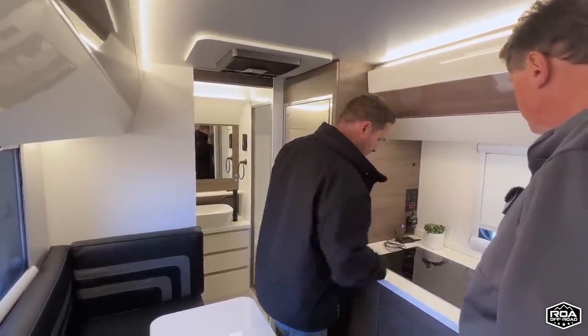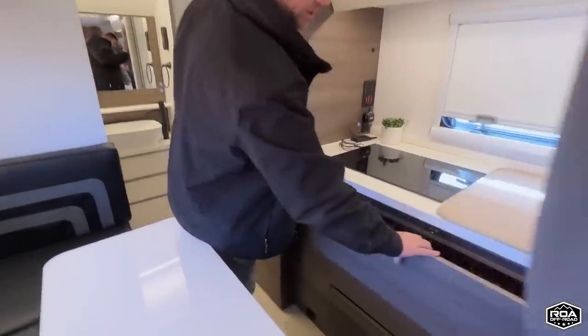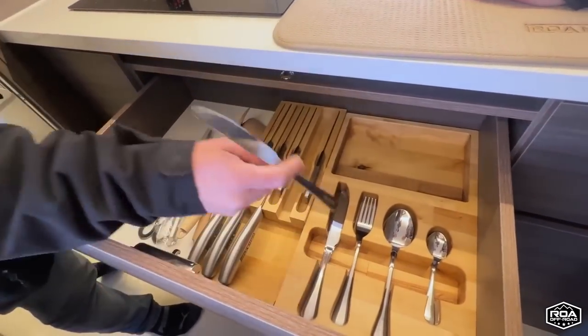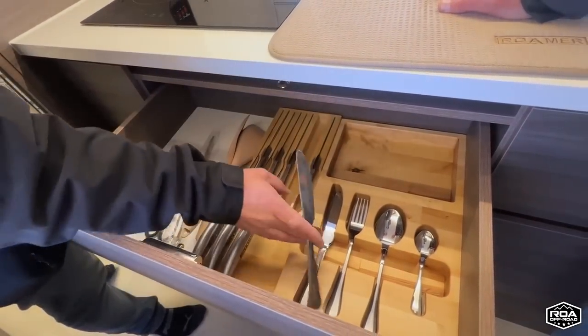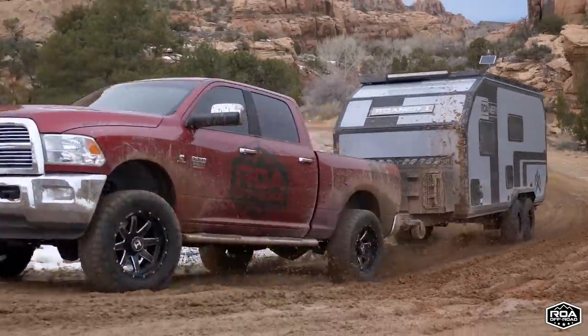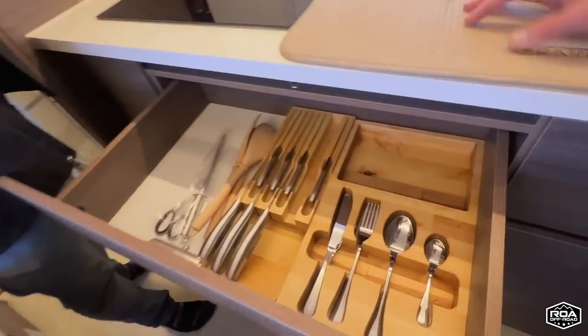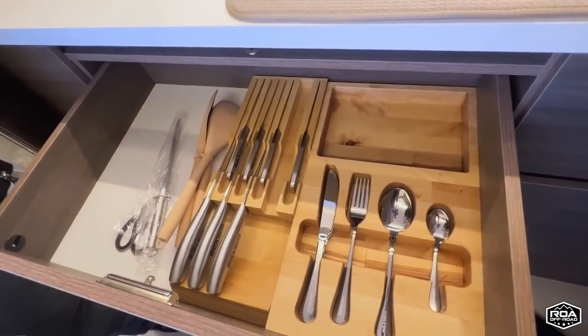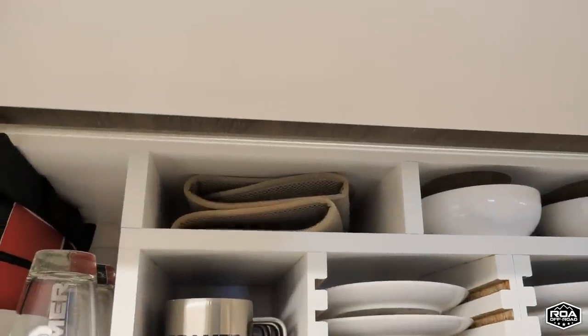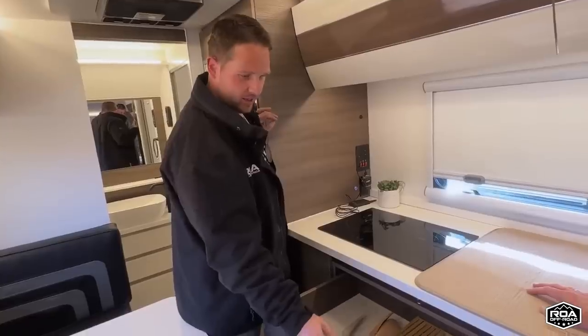And then down here, let me show you. We got our silverware set up. Wow, branded. That's pretty incredible. But we've been out off-roading in it, and the silverware was bouncing out of it because it was not deep enough. So we brought it back in and we said, let's make it deeper. They added an inch to it. Same thing with the cups. So we've gotten it pretty dialed in.